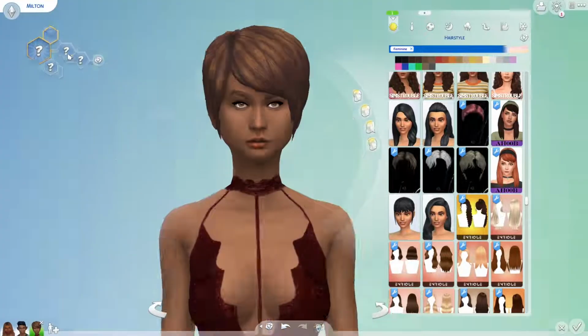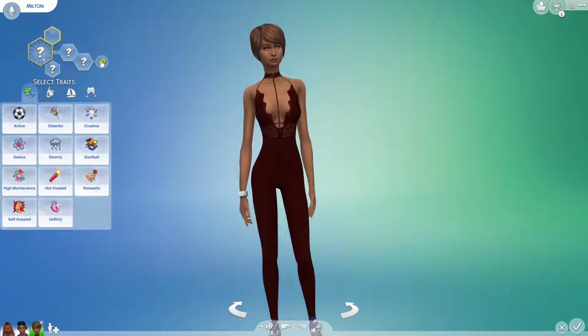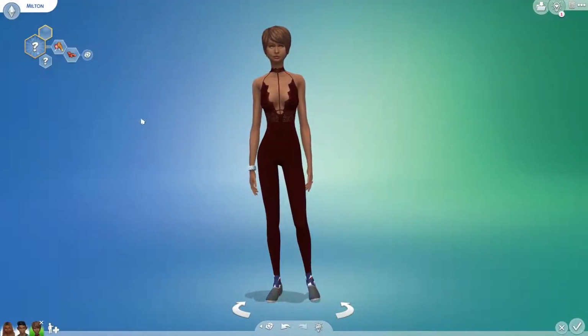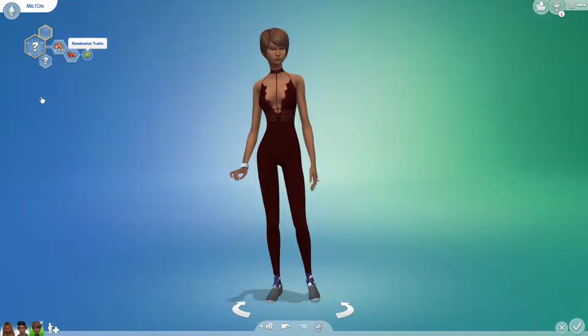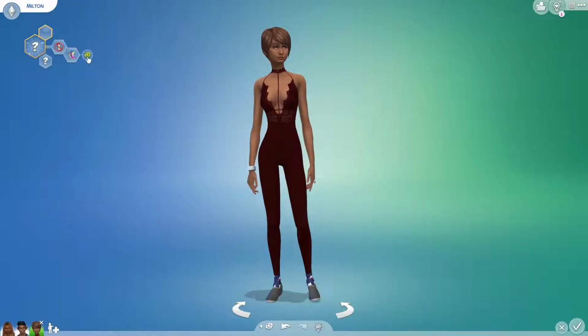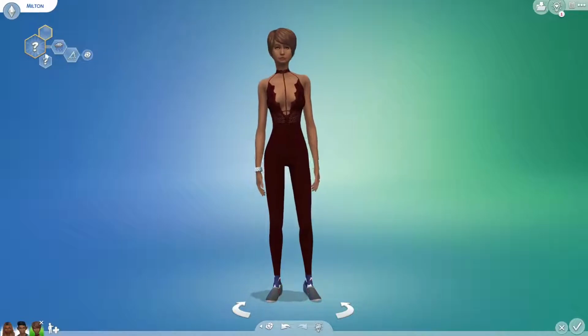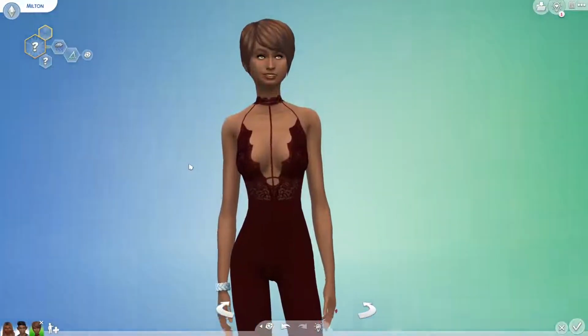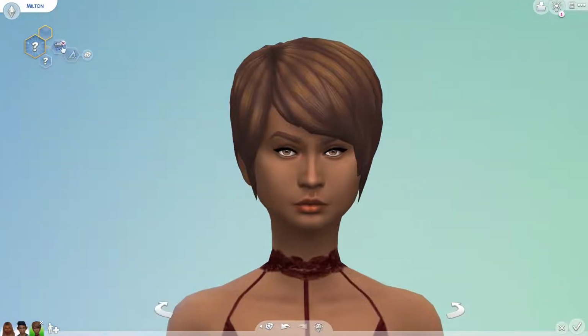There you go, girly. And let's randomize your traits. One. Two. Because I like to do the traits to, like, what she'd wear. Two. We'll randomize. Okay. Three. So she is a perfectionist and she's gloomy. So I kind of see her as an artsy kind of type, almost. Because she's a perfectionist and she's gloomy. I don't know why I see artsy. So maybe I'll kind of do that in her style. Kind of like have a casual style almost.